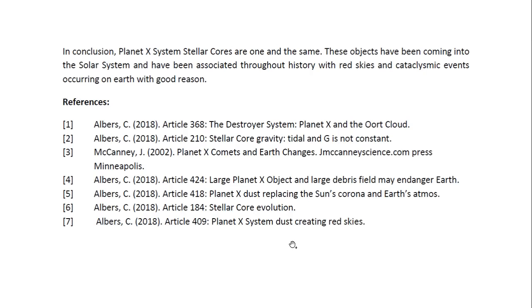So in conclusion, Planet X system stellar cores and comets are one and the same. These objects have been coming into the solar system and have been associated throughout history with red skies and cataclysmic events occurring on Earth with good reason.